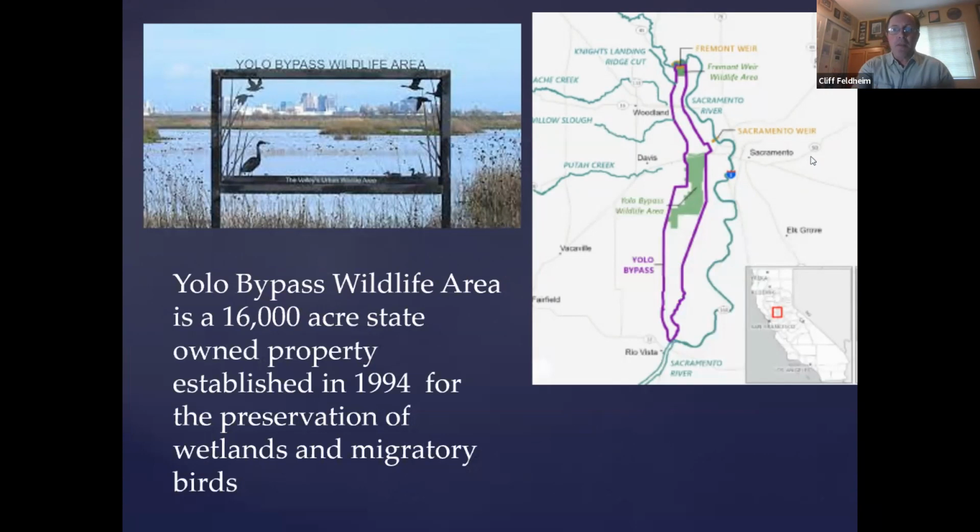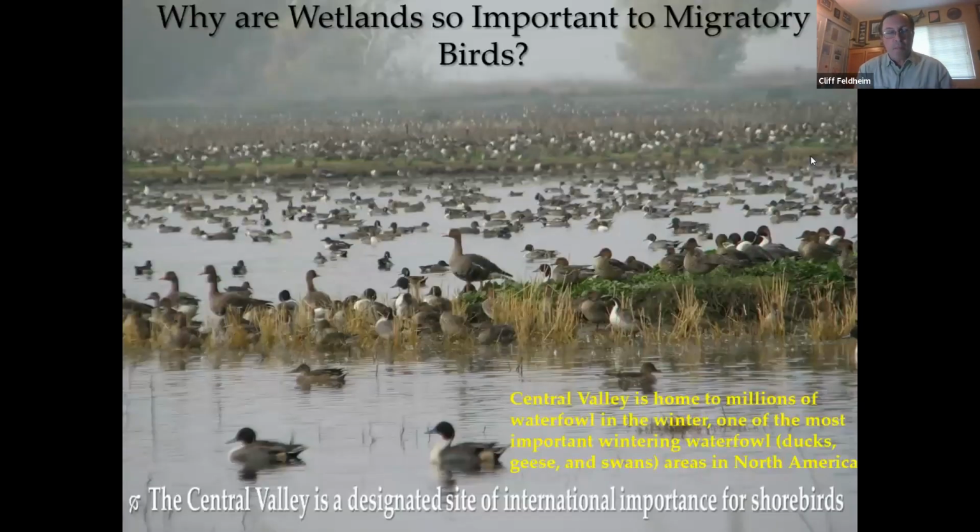And you can see the map there on the right. That red box is approximately where it is, and you can see how close it is to downtown Sacramento. From this picture, those are the buildings in downtown Sacramento. So I'm really at the interface of urban areas. West Sacramento is right up against the far eastern edge of the wildlife area. But it's tremendous wildlife habitat. And so we kicked off some research to start looking at the very basic question: why are these wetlands so important to migratory birds?